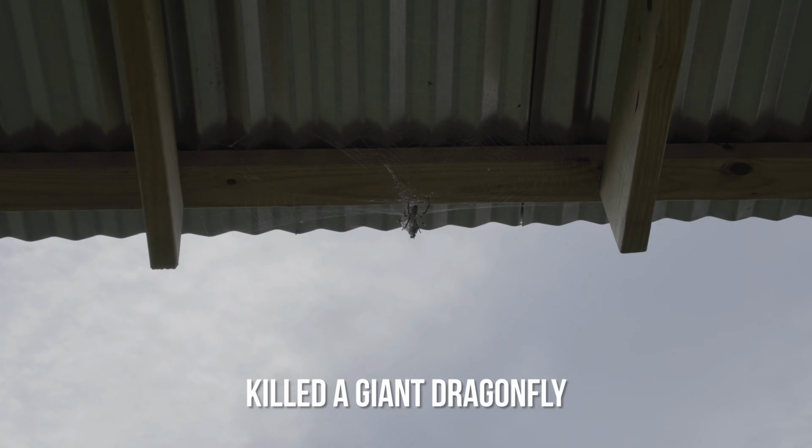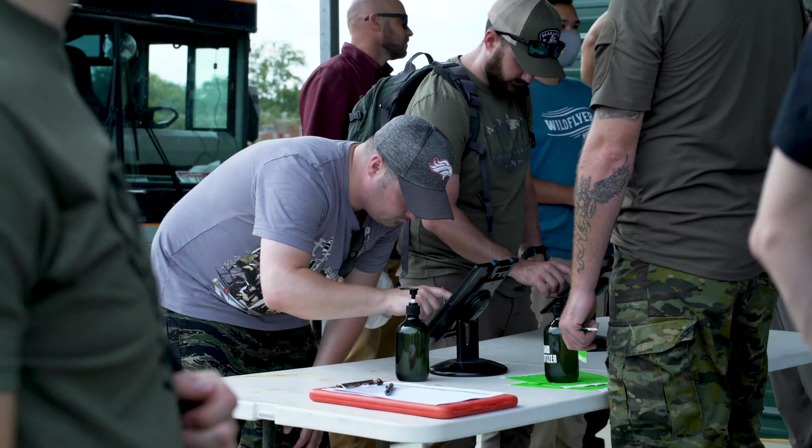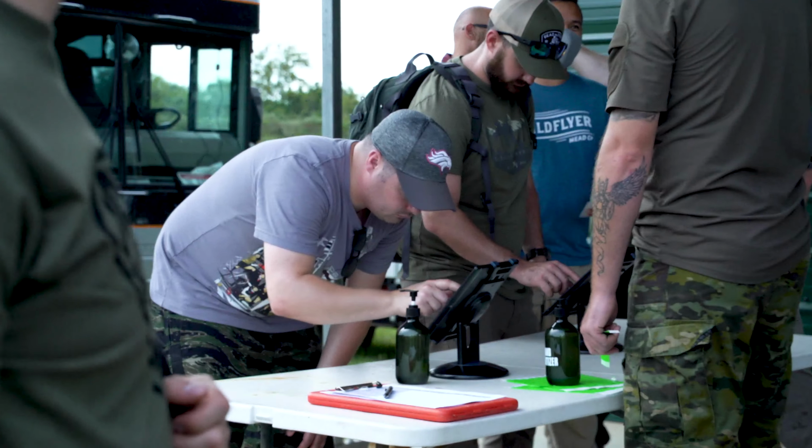And while we were zeroing guns, there was a massive spider. Huge spider. It just killed something. But we got up the next morning and got after it. Once again, an awesome group of people ended up coming out there.